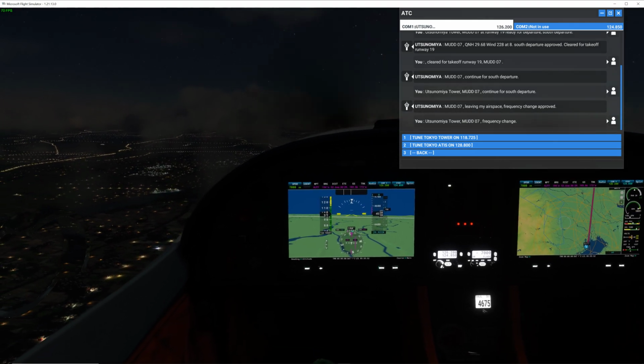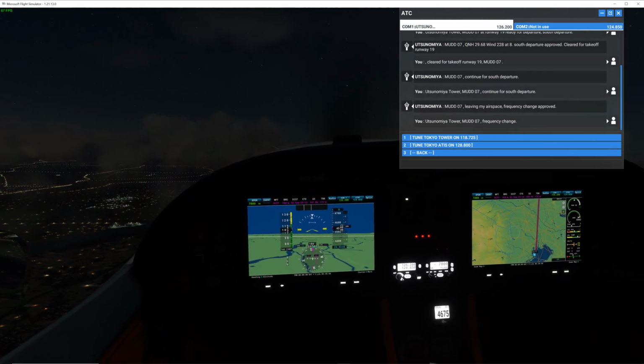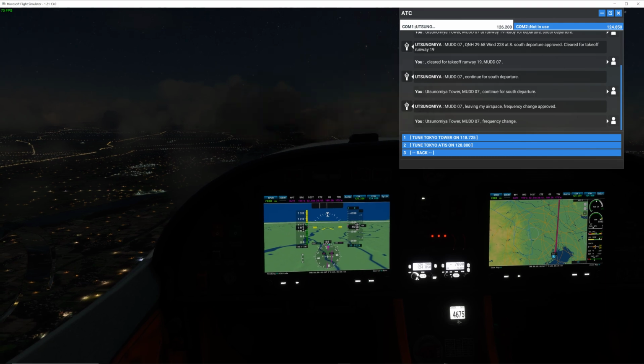I've just recently left Fukushima. Didn't glow in the dark.